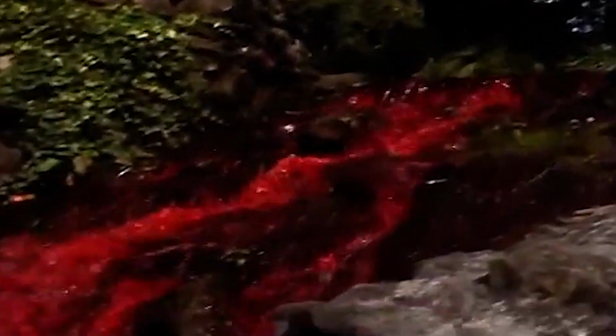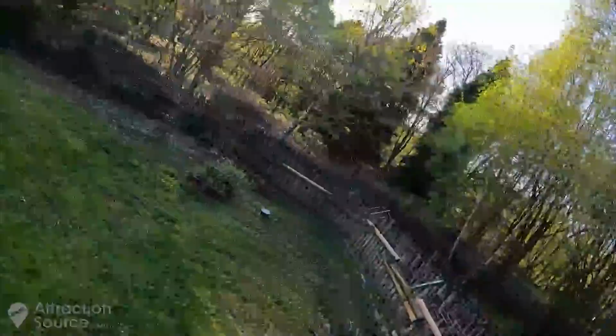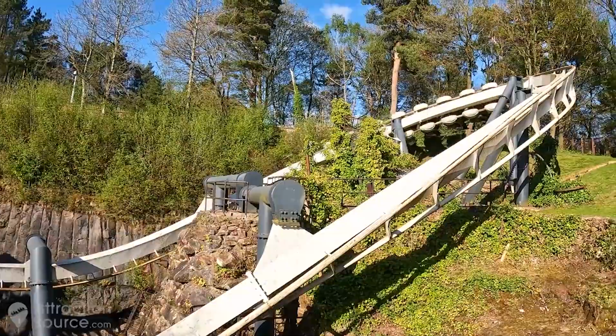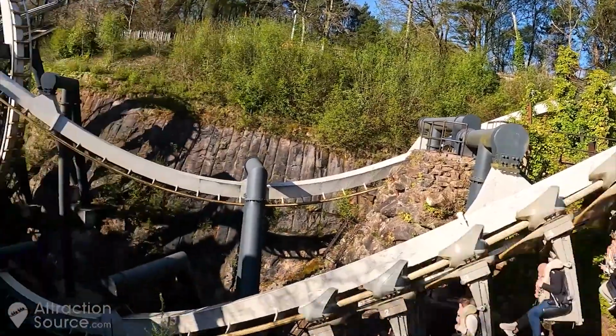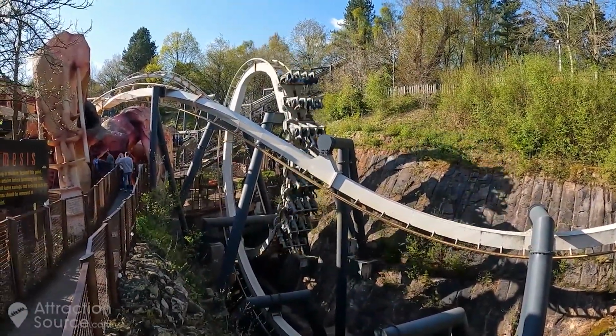The ride also used to feature a river of blood flowing around the landscaping, but this was only short-lived due to it affecting local wildlife. The track was also hollow, unlike some B&M roller coasters where the track is filled with sand. The hollow track was decided on as it would sound like the Nemesis beast was roaring as the ride vehicle passes by.